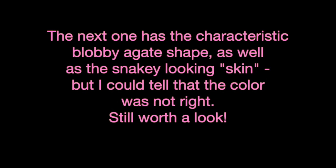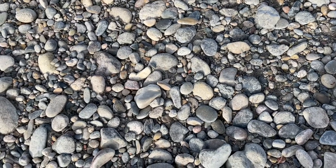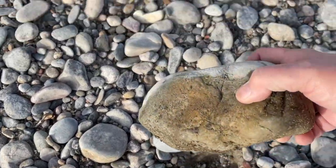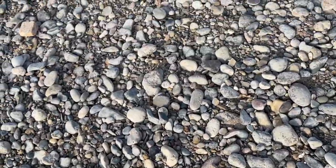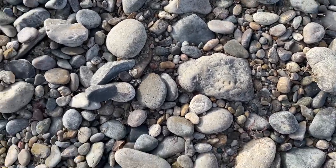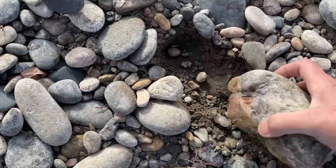The next one has the characteristic blobby agate shape, as well as the snaky looking skin. I could tell the color wasn't right, but it was still worth a look. I have spent many, many hours turning over rocks with my feet, and I found a few agates. Ooh, check this one out, Tor. I don't think this is an agate either, but it's the closest we've found so far.